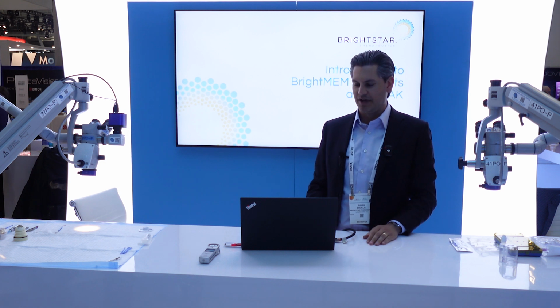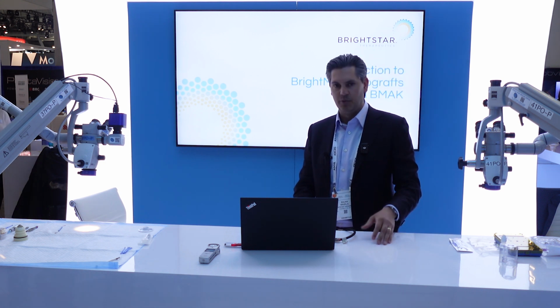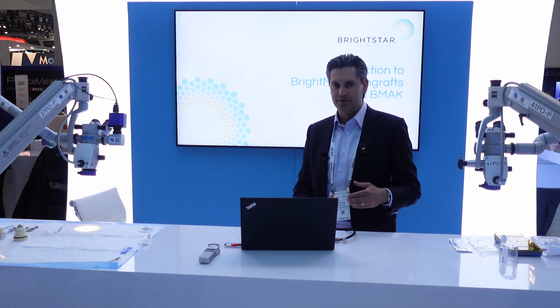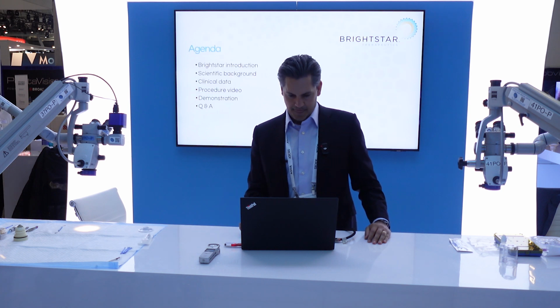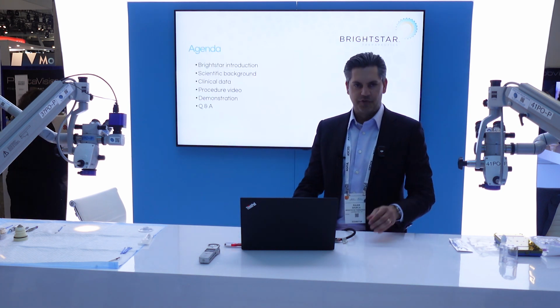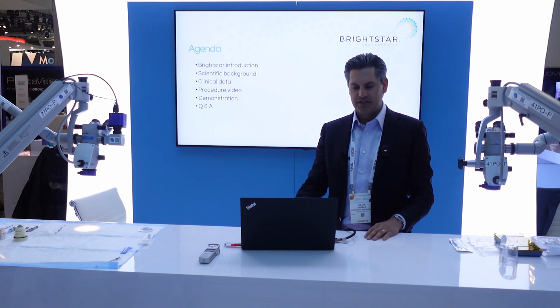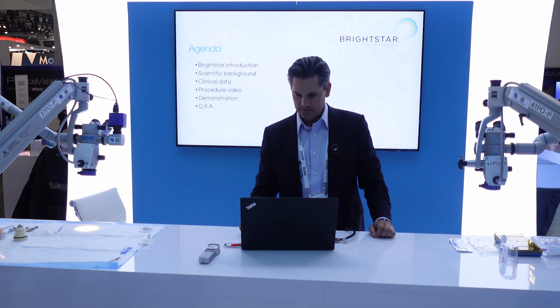Rajan Shukla, CEO of BrightStar Therapeutics, and I'm joined by my Chief Medical Officer, Dr. Joe Tarver. We'll be performing a tissue demo on a new type of corneal allograft known as BrightMEM. So today we're going to go through a little bit about BrightStar Therapeutics, touch on the scientific background, walk over some clinical data, then go through the procedure.